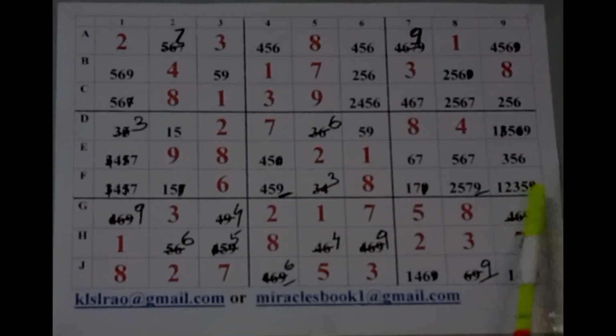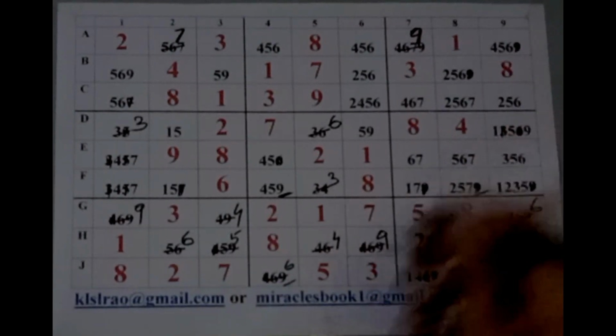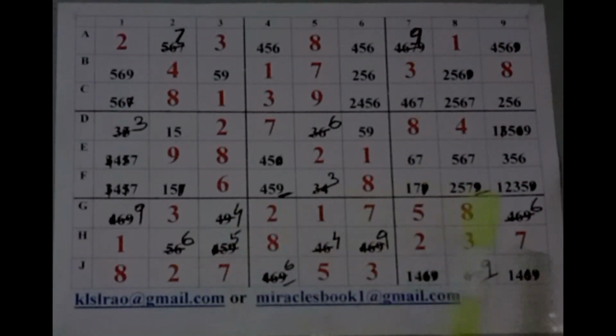And then that 6 can be deleted here also. Let us do it. That 6 goes. This 6 also goes. And then this 9 enables us to correct, delete this 9 here. That goes. So now it goes without saying that because of this 9 here, we can write a 9 here.